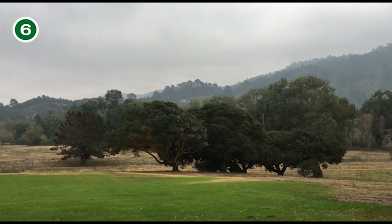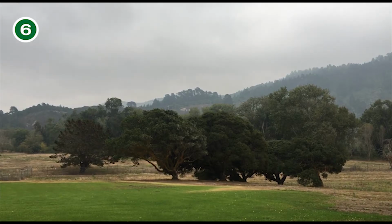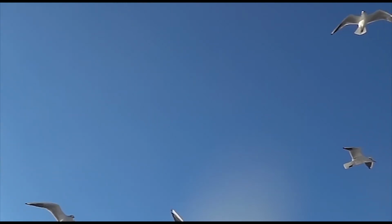Remember that no matter where you are, you're living within the web of life, and everything you do will impact your environment, either positively or negatively in some way. Birds are more than happy to do their part to keep their ecosystem thriving. Humans must do our part as well.